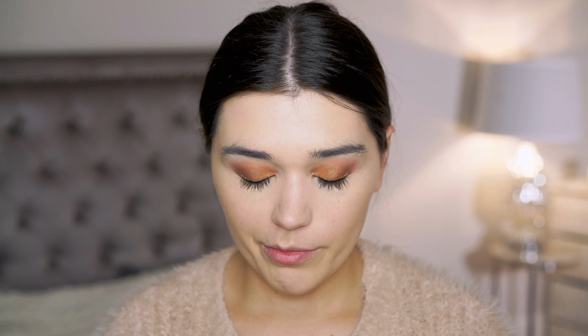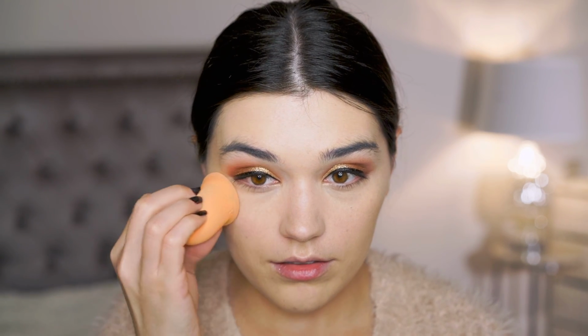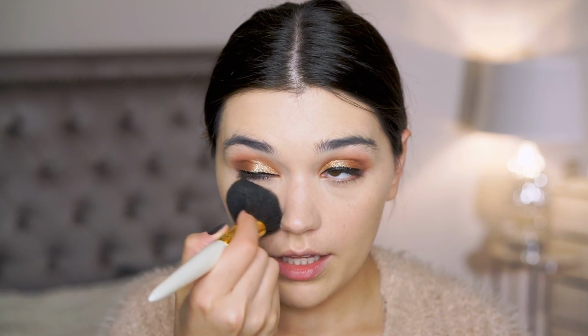Now this shade is a bit lighter for me right now, but everything will be okay because I'll use bronzer and all that. Translucent powder, my Laura Mercier. And I will just set this concealer because I can see that this settles into my wrinkles here underneath my eyes. So let's just set this.